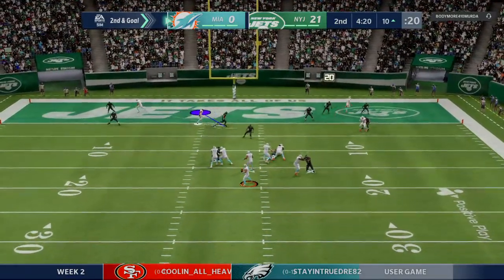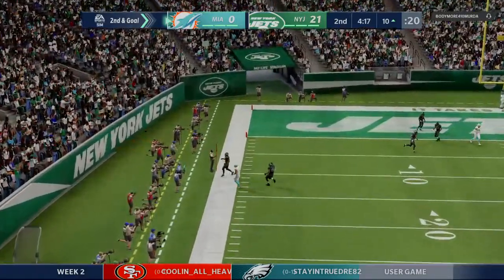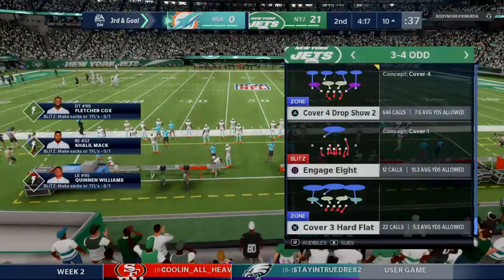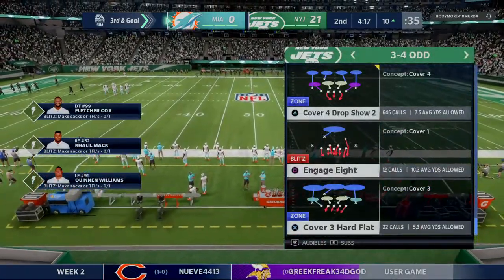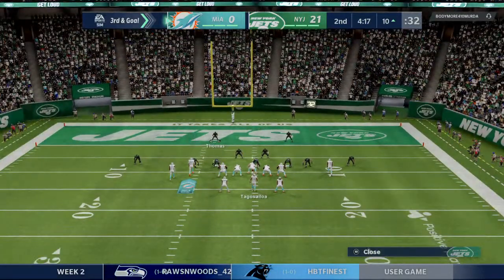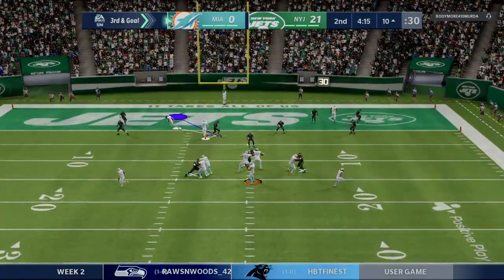From the gun, it's Tua. Forced out to his left. To the goal line, but it's incomplete. So I like that right there. Not only was it the right play, throwing it away like that, frankly, I think it was the only play. Yeah, got outside of the pocket, realized he had nothing, just chucked it free. Yeah, live to fight another down, right?